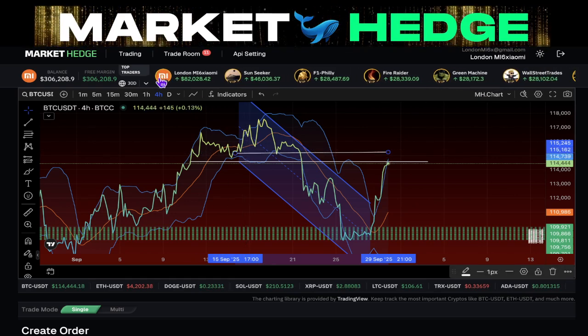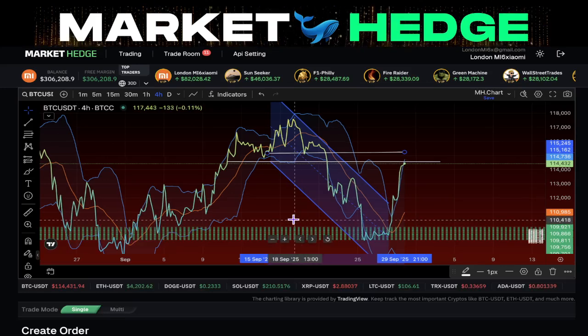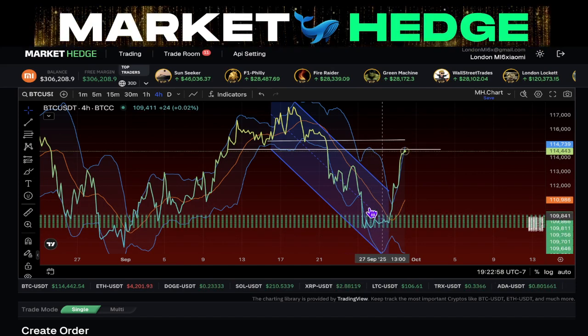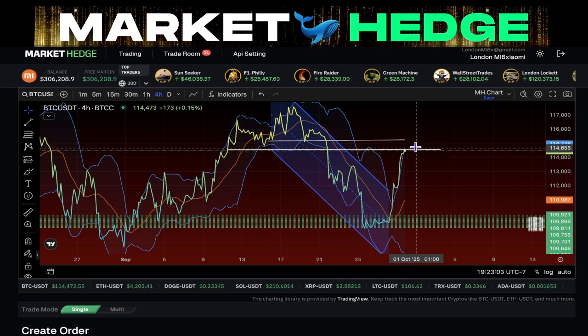Let's talk about how far Bitcoin pushed below. Really surprising, to be honest, but we were prepared in this preceding demand zone. You guys know those orders were stacked in this level. These won't actually show up, guys, on the sheets in terms of returns on Bitcoin for MarketHedge.